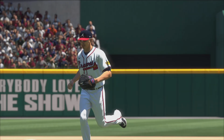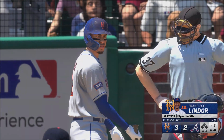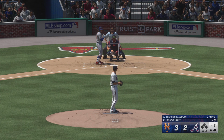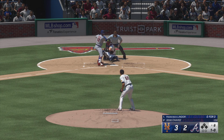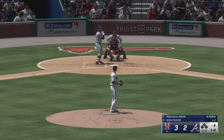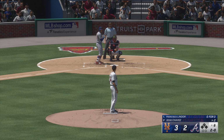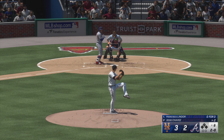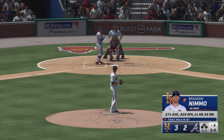Jesse Chavez comes on now. Just trying to keep this one close here. And this is where a bullpen can give their players a chance to fight back into the game. And he deals. Lindor stands in here. Leaves that one off the inside. Next offering is downstairs. And another ball. So definitely a little wild right out of the gate.